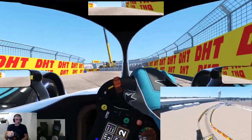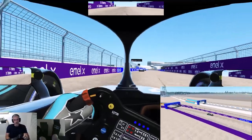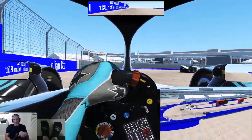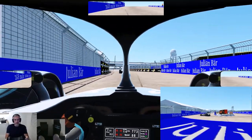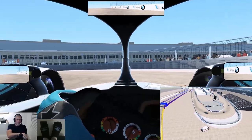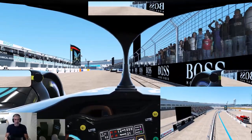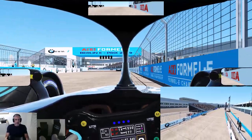Okay, we're 5 minutes in. Come on. So they made some adjustments to the car since the race at Monaco. Up the preload. I just thought it would help getting out of these corners a little bit quicker.